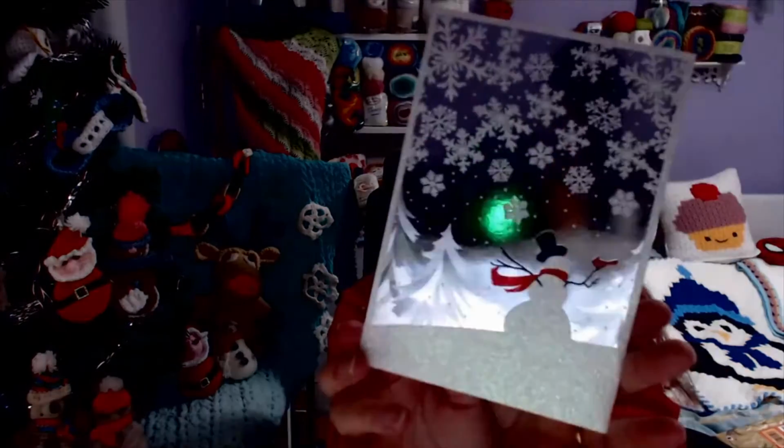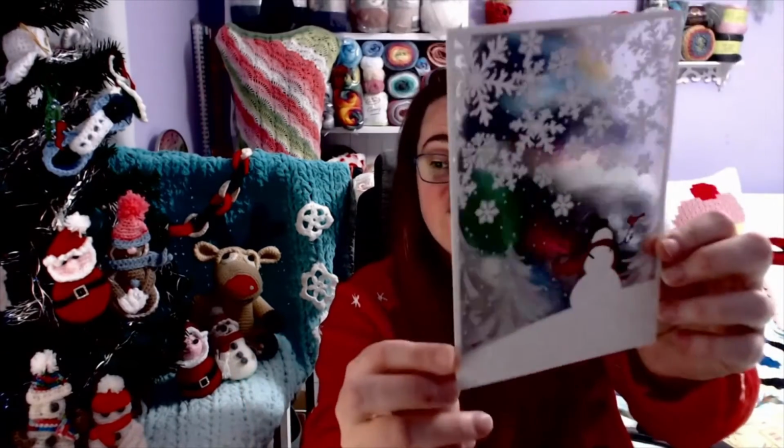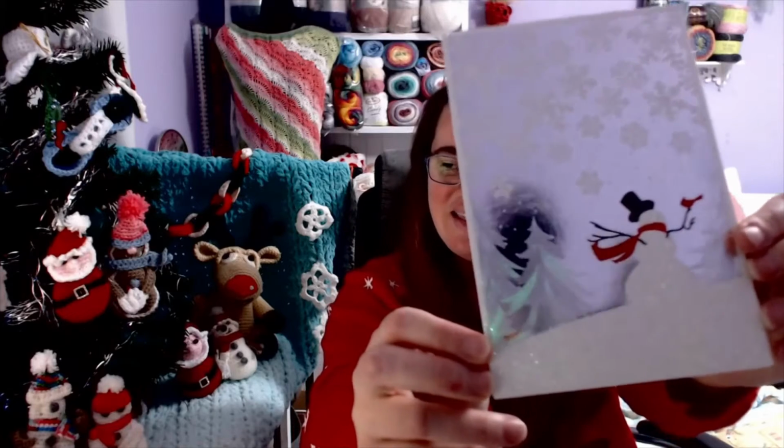Oh, that is so cute. It's all sparkly. Yep, it's all sparkly. It's on my thumb. There we go. Oh, am I going to be able to get this without reflecting on my other screen? Just give me a second. Right, let's try that now. Oh, look, you can see my other screen. Oh, bants. There we go.